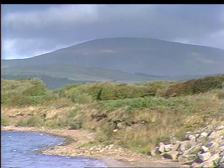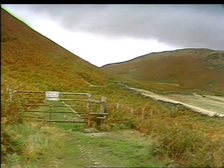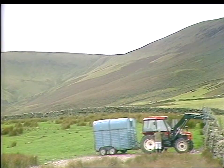Near the town, the mighty mass of Black Combe dominates the skyline. Wild moorland rises almost 2,000 feet, giving plenty of scope for walkers.